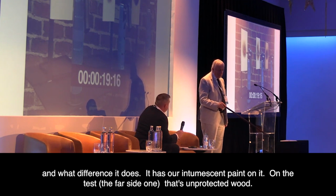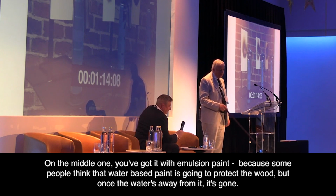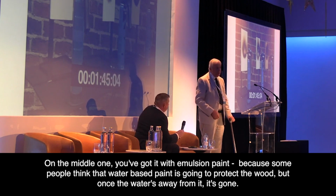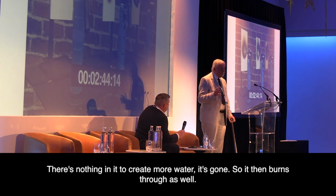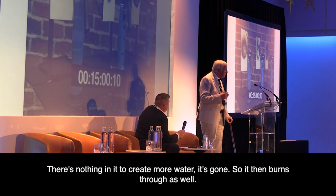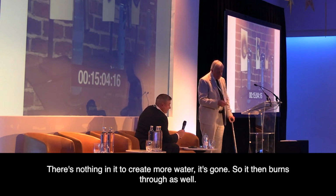That's unprotected wood. You've then got, on the middle one, wood with emulsion paint, because some people think that water-based paint is going to protect the wood, but once the water's away from it, it's gone. There's nothing in it to create more water, it's gone. So it then burns through as well.